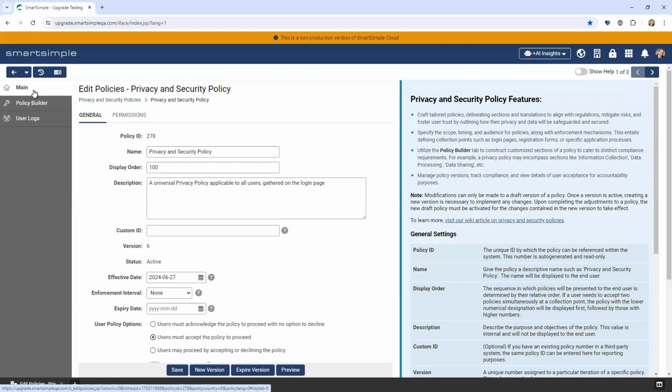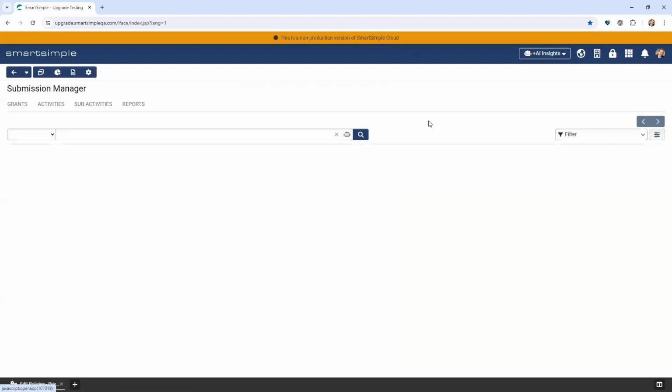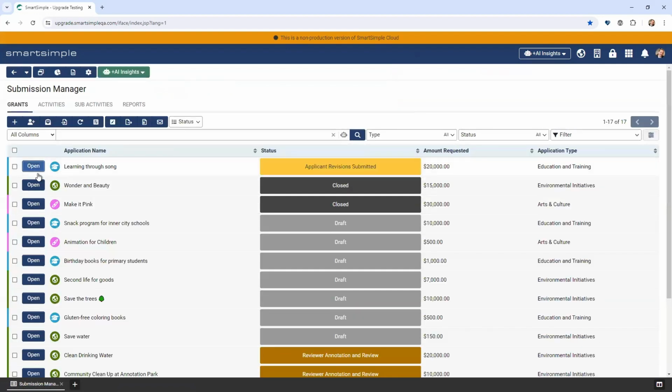Even if you do turn on the new one, your old attestations are still kept and you can still access those, but you do have to create your policies again using the new policy builder. And before I go on to the next item, I'll just show you, for example, how this kind of looks.